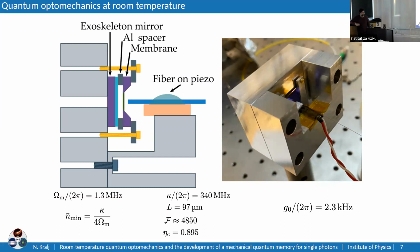This is a photo. So we have two aluminum blocks, which can be screwed and unscrewed without the loss of alignment, as it so happens. On one side, we have the fiber mirror, which is glued to a shear piezo. That's just for tuning the cavity length and locking it. And then on the other side, we have this sort of sandwich between the exoskeleton and the membrane. They're just clamped together, and there is a spacer between them, and this is actually nothing fancy. It's just kitchen grade aluminum foil, 16 microns thick.